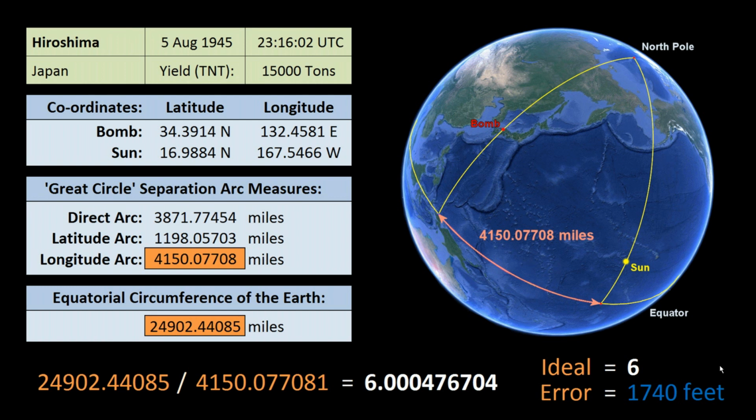What is happening during those 43 seconds is the Earth's rotating on its axis. And at the equator, the longitude position of the Sun is moving over the equator at a rate of 1,522 feet per second. So if you multiply that by 43, you will get the movement of the Sun at the equator for the entire duration that the bomb is in the air and falls from when it's released to when it explodes. Now the very fact that we've got an error rate here of about 1,743 feet from perfection of this 6-to-1 ratio means that we had a synchronization here with regards to this attack.